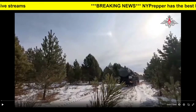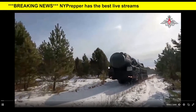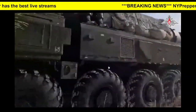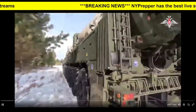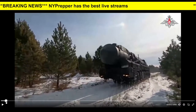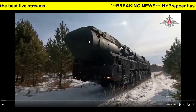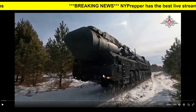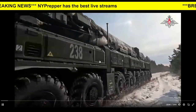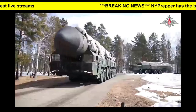And we also have Russian nuclear forces training. This was posted by the Russian government over the weekend. You can see this massive nuclear missile here in Siberia. This is an RS-24 Yars. This is one of Russia's newest missiles. It was built like 15 years ago. It has multiple warheads in it. And they have a good amount of these. They have a few dozen of them. And so they did this exercise with their nuclear forces over the weekend. So that's pretty serious.